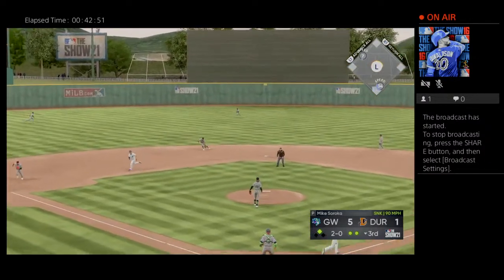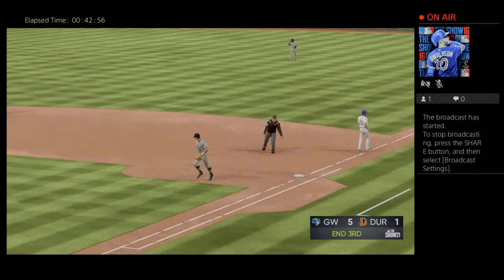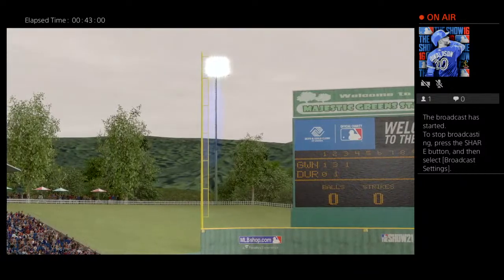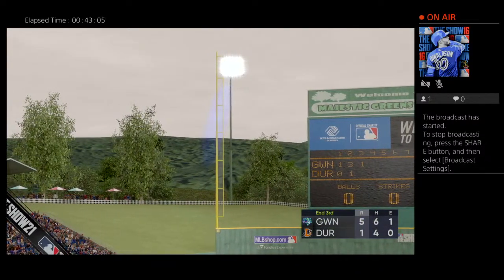Ground ball sent back up the middle. Scooped up. And nothing will come of the 2-out double as the inning is over. So they can't make anything out of the 2-out double. Back with more here on a Tuesday night after this.